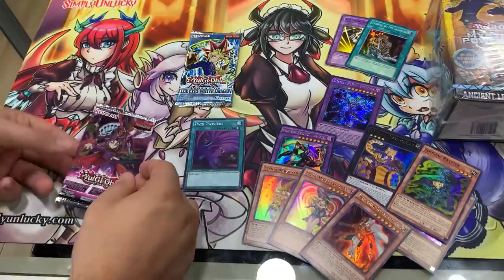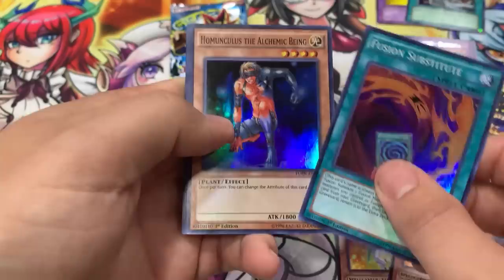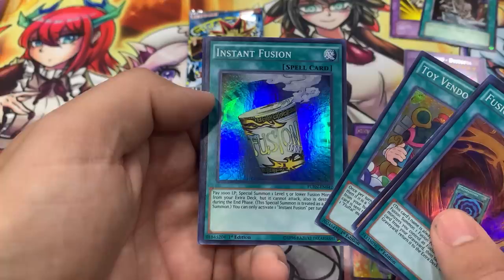And Fusion Enforcers. Are you guys ready? First edition. Starting with Fusion Substitute. Homunculus, Toy Vendor, Instant Fusion, Super Rare, First Edition. Yeah! Oh, man, the Invoke cards. We were close. We were close. Invoked Megalancia. Closing up. The Rock one.